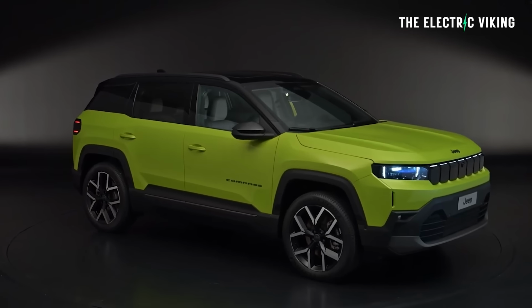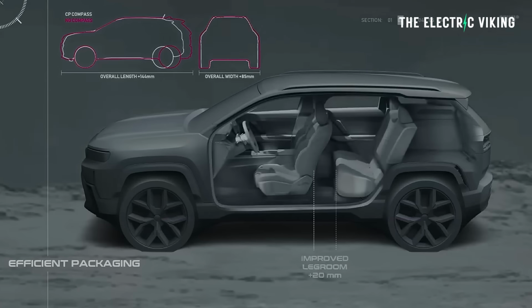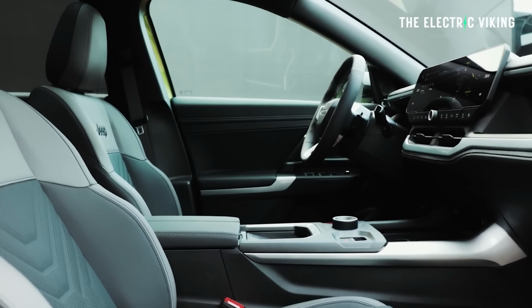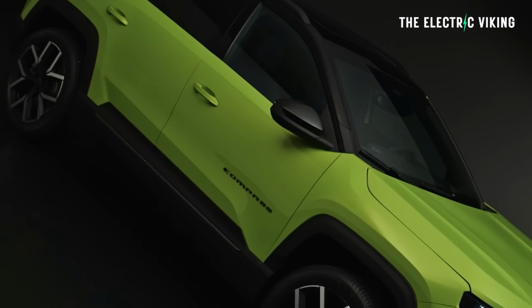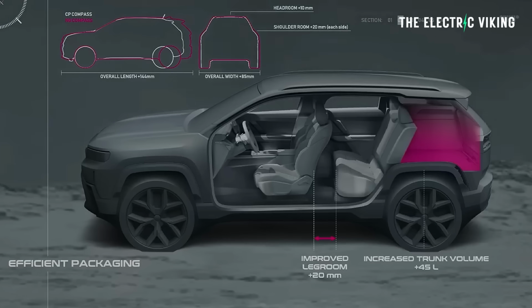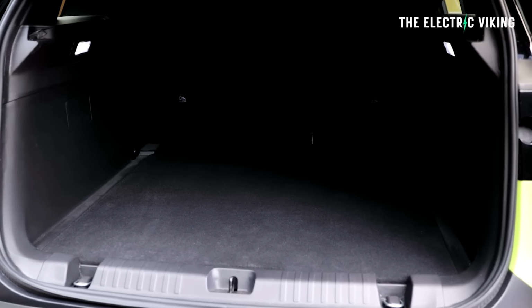That's 110 inches. This results in 2.2 inches more legroom, that's 55 millimeters, and 34 liters more front interior storage. There's a compartment in the front. There's also a 45-liter increase in boot capacity. It's now a 550-liter boot. That's a pretty good size boot for a vehicle this size.